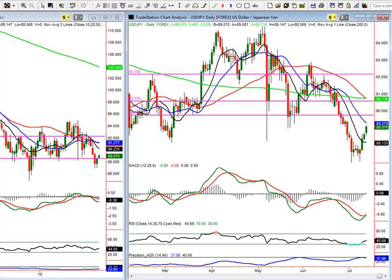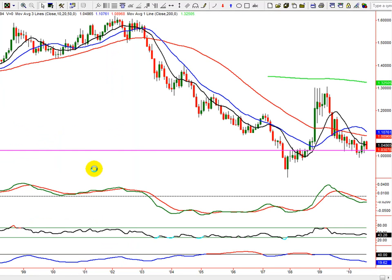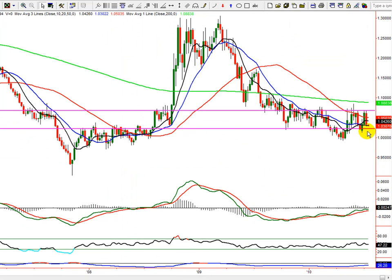Now let's have a look at the caddy. Caddy on the monthly has pulled back down into this support area and is at a critical point right now. It's right at that support, so we've got to see what's going to happen around there. Looking at the weekly, we're definitely still in a downtrend, but we've become quite sideways lately. We've got equal highs here, but with a higher low.